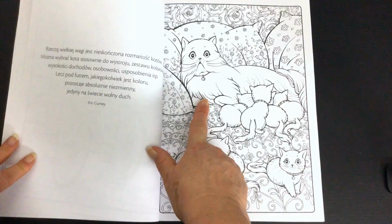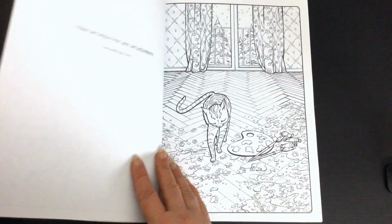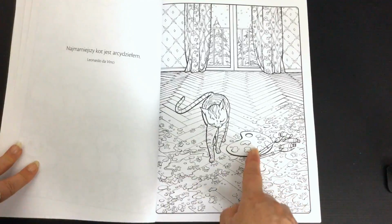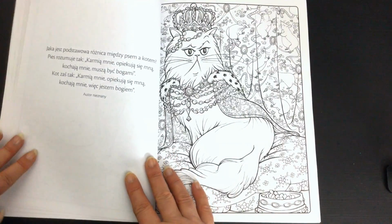And look at this beautiful fluffy cat with all her little cute kittens. Aren't they adorable? Gosh, she's got 7 kittens. And here's a cat that's artistic. He's got his little art palette and paints out. So he's doing some artwork.